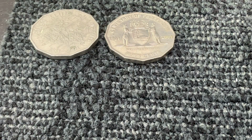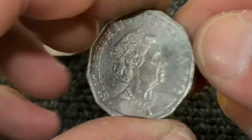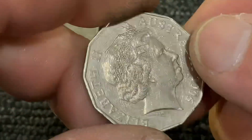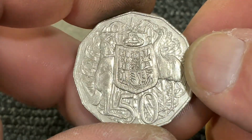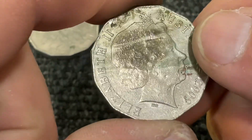I think they sell some of those books pretty cheap at the Royal Australian Mint and around the place. I think they've got some for $10, so it's not a great deal. It's a great way to, you know, store your coins and then swap them out when you find better ones.